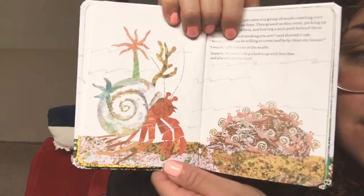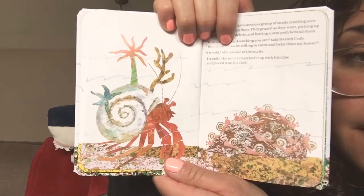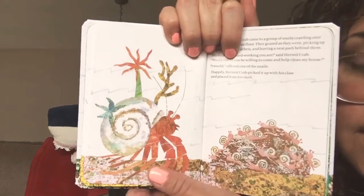Those snails, they have a shell too. His shell's looking pretty nice now.